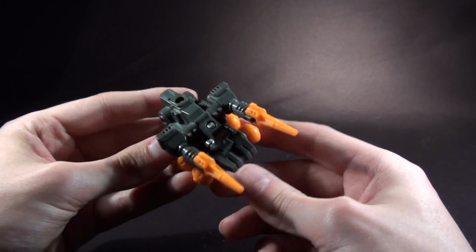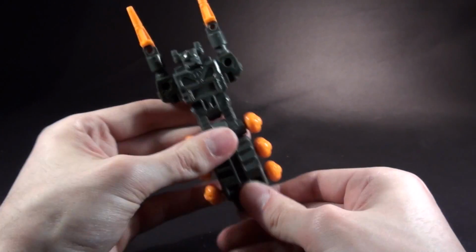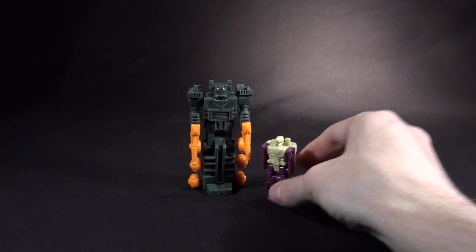How about we transform this little guy? It's hard, so try and keep up, right? You flip him up, like so. You flip up the feet and you fold down the arms. I know it's complex, but you can get there. I believe in you guys. Good job. So here are the 2 little robots together.